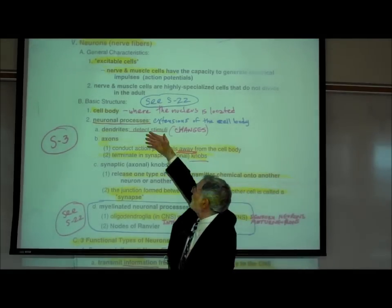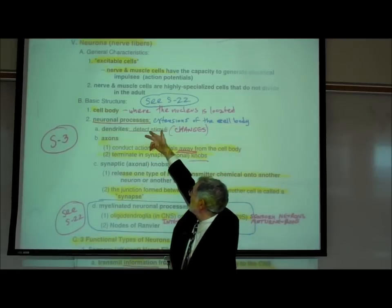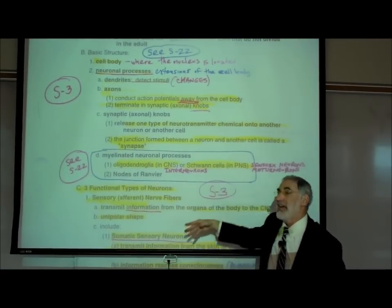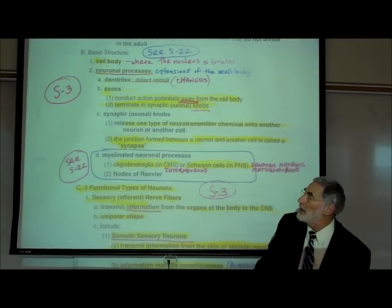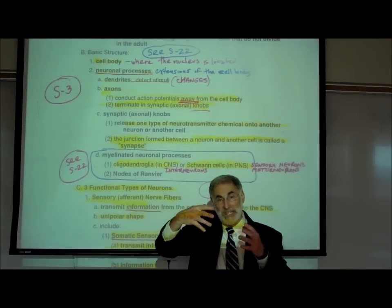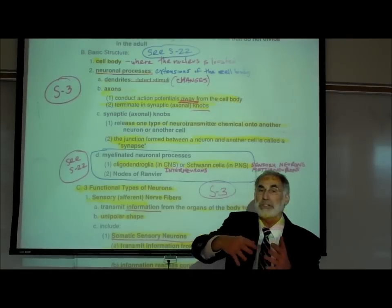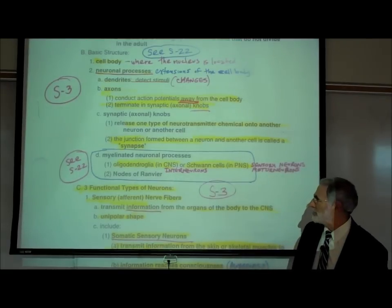On S3, we've spoken of the shape of a neuron. We've talked about its cell body, the neuronal processes, which we can divide into dendrites and axons. We've spoken of how axons terminate in these synaptic knobs from which a neurotransmitter chemical is released. The location, incidentally, where that neurotransmitter is released from the synaptic knob onto another cell is known as the synapse. It has the root syn, S-Y-N, which means together. That's where the neuron basically connects together with another cell. It does not actually make contact with another cell, but it releases the neurotransmitter onto another cell. And right in that area where that happens, that's called the synapse.